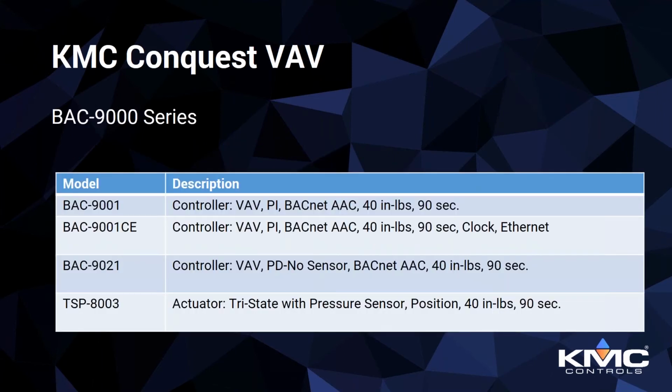So here's just a breakdown for reference of some model numbers where you can see our scheme. One thing to note, anytime you see the CE scheme or the E at the end of a product, that typically means it's going to have Ethernet. CE in this case stands for clock and Ethernet.